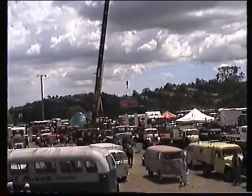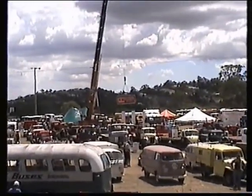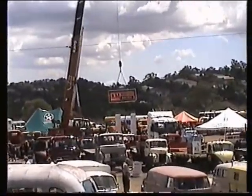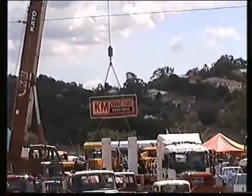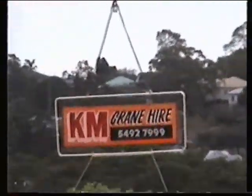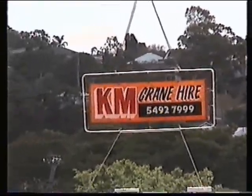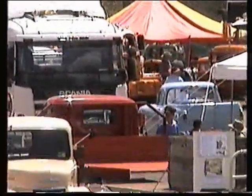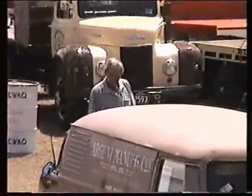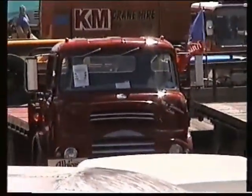Ken Davey, our vice president, driving the bus leading the AEC Regal 3. I'll let him tell you a little bit about this bus. When did you get involved with the bus? I got involved with this bus around about 12 months ago. As you all know, she's the 1948 AEC Regal Mark 3. I'm very pleased to be in the club.